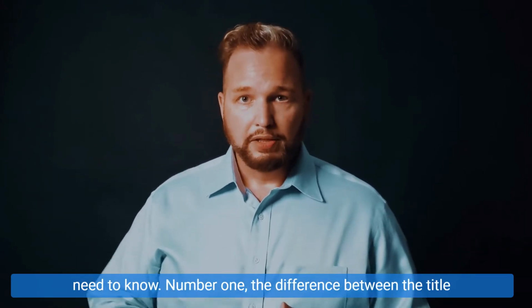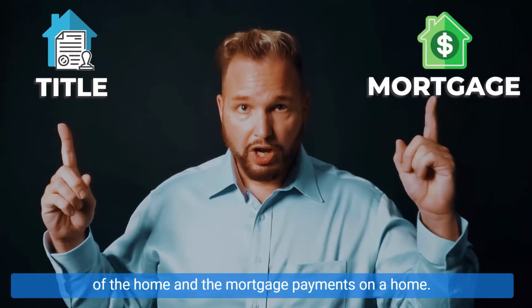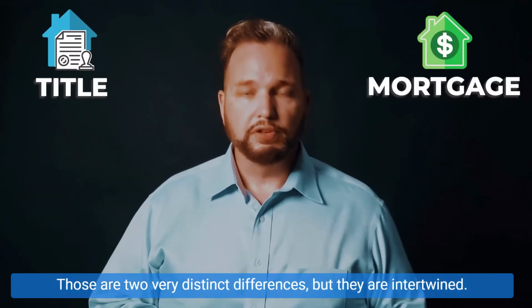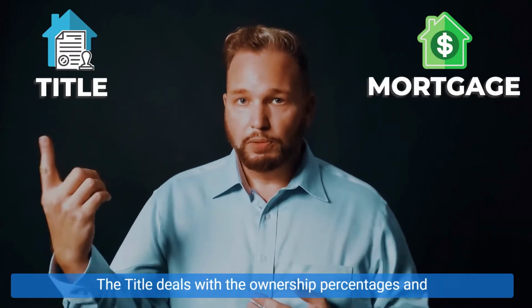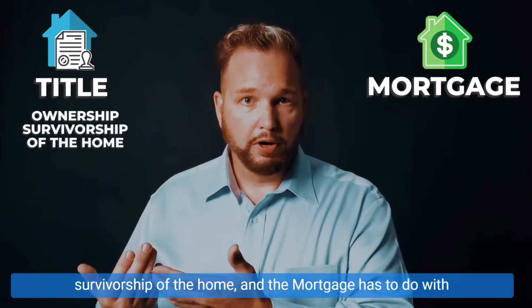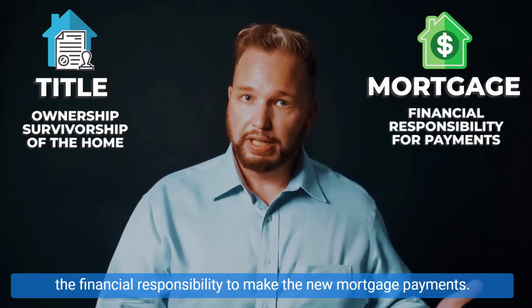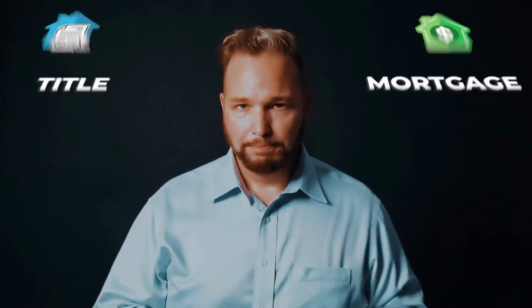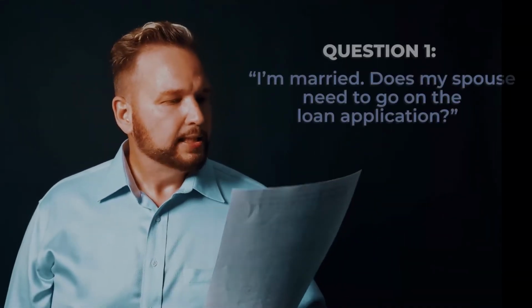To get us started, there are two basic definitions you'll need to know. Number one, the difference between the title of the home and the mortgage payments on a home. Those are two very distinct differences, but they are intertwined. The title deals with the ownership percentages and survivorship of the home, and the mortgage has to do with the financial responsibility to make the new mortgage payments. And now that we covered some basics, let's jump right into the questions.